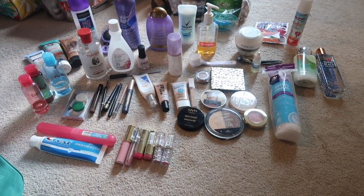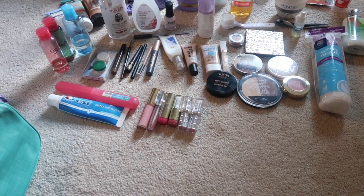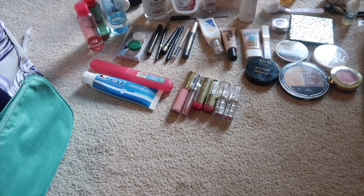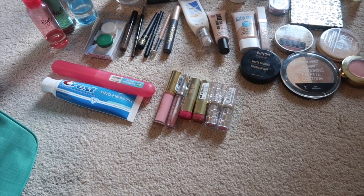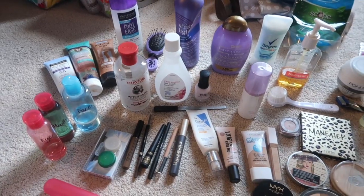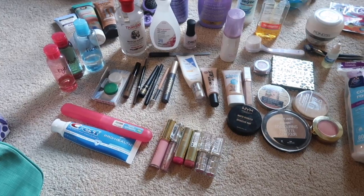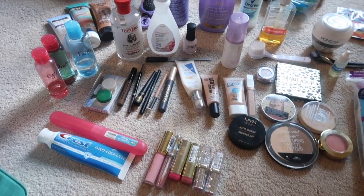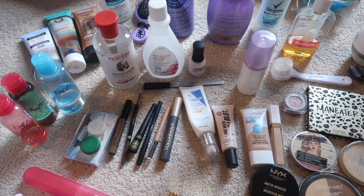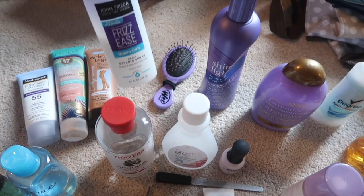Okay, and here is all my stuff. It looks like a lot, and when I think about it, I don't think that it's gonna be that much, and I lay it all out and I'm like, holy crap, there's a lot of products here. But I try to go as low maintenance as possible at the beach. Like, for instance, I was going to bring my Revlon hair blow dryer, the brush blow dryer. But I was like, let's get real. I have naturally curly hair. I'm at the beach. I do not think I'm going to want to take time to straighten and blow dry my hair, so I'm just gonna go with curly hair at the beach and bring my frizzies.